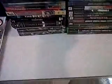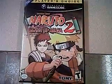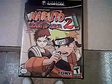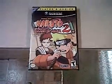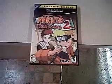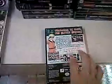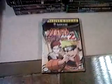Next game I got here is Shorin Jump Naruto Clash of the Ninja 2 for the GameCube. This is a Tomy title, player's choice. This one doesn't come complete, but it was only $2. So you can't beat that. This is one of the animes I enjoy, so I figured I'd pick that up.